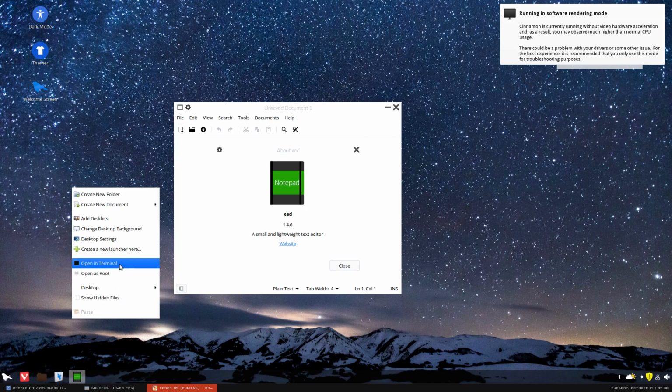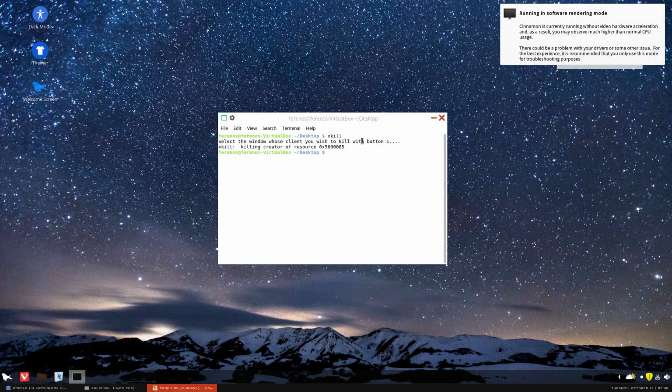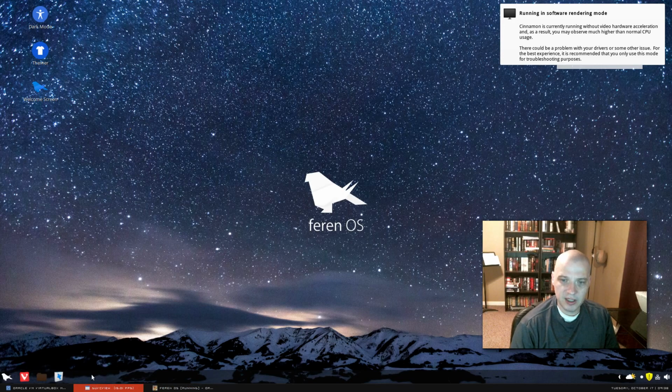Right click here on the desktop. It looks like I can open a terminal, which I might actually need to do here to kill Notepad. So, alright guys, first bug in our freshly installed Feren OS. Don't open the text editor, because for some reason it won't close when you click the close button.